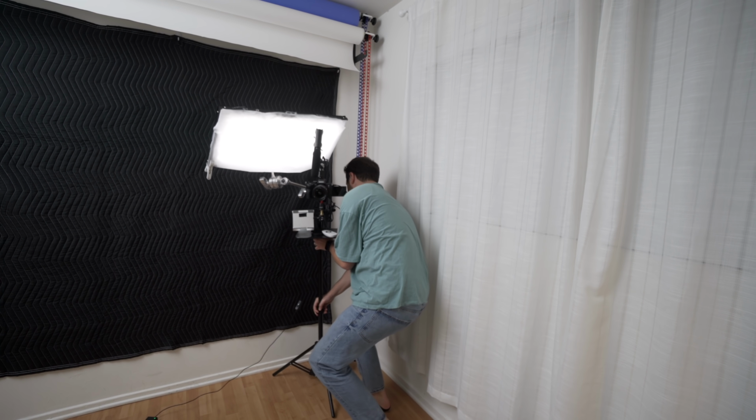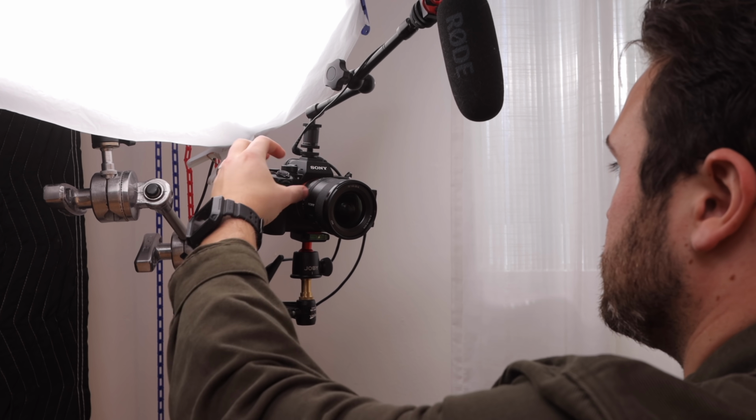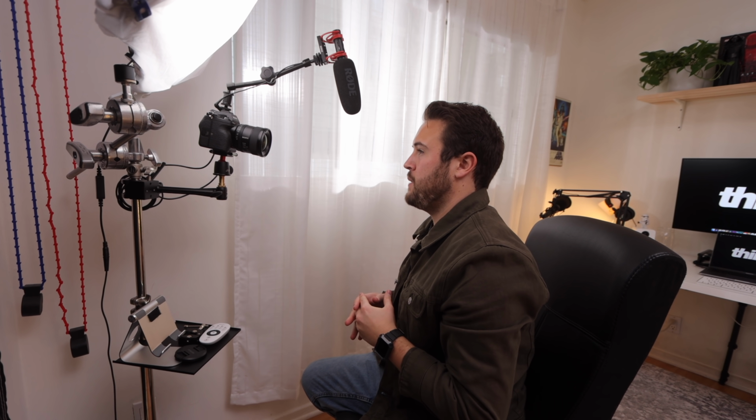The nice thing is this stand is really light, it's really easy to move around, and this light is actually incredible. It gives you really nice color, and it's bicolor, so you can make it warm if you want. You can turn down the brightness, you can turn up the brightness, turn it off, turn it on, all using this remote. So it really makes things really easy, and it saves you a lot of time, which I know we're all trying to save time.